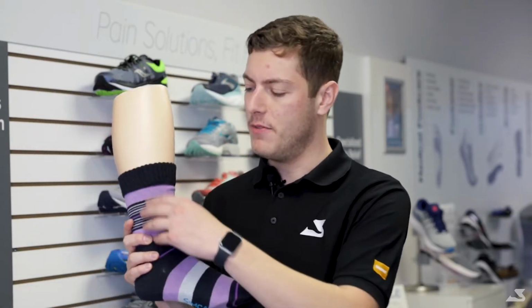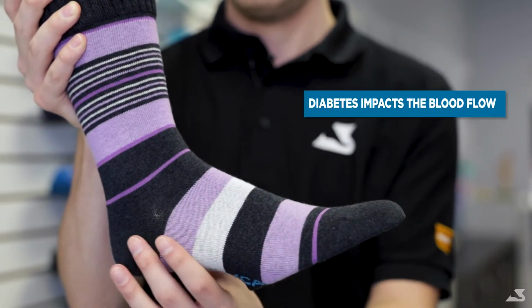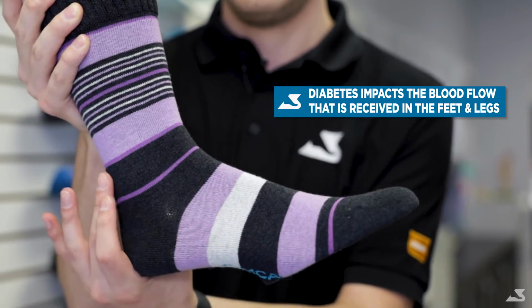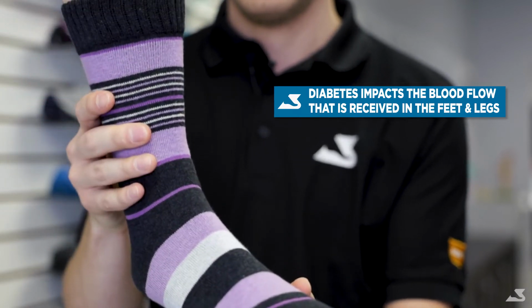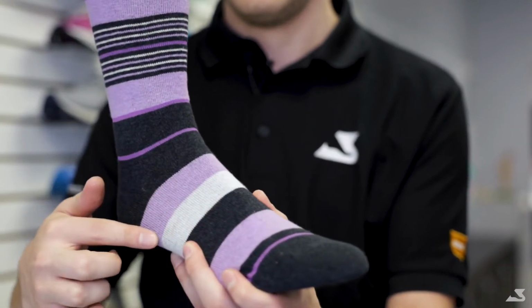Diabetes also impacts the flow of blood. Without ample blood flow, it takes longer for a sore or wound to heal. If you have an infection in your legs or foot, it may not heal properly because of poor blood flow. Reduced blood flow also puts you at a higher risk for developing ulcers.